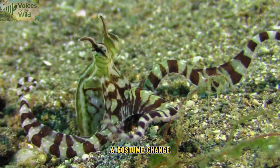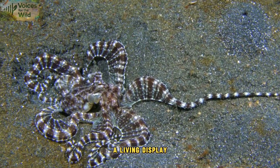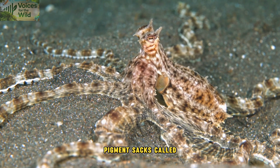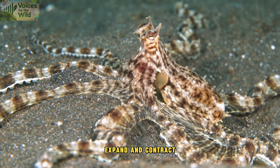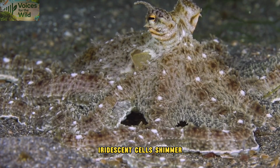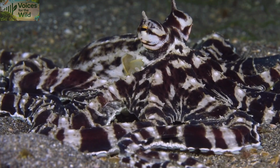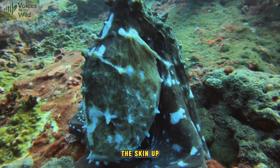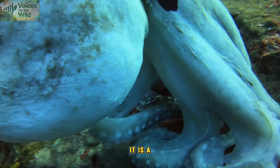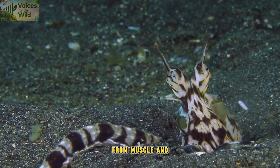How does a costume change happen in seconds? Under the skin, a living display waits for orders from the brain. Pigment sacs, called chromatophores, expand and contract to throw color across the body. Iridescent cells shimmer with metallic tones that sell the performance. Muscular papillae push the skin up into spikes or flatten it into satin. It is a theater of the nervous system, a stage built from muscle and light.